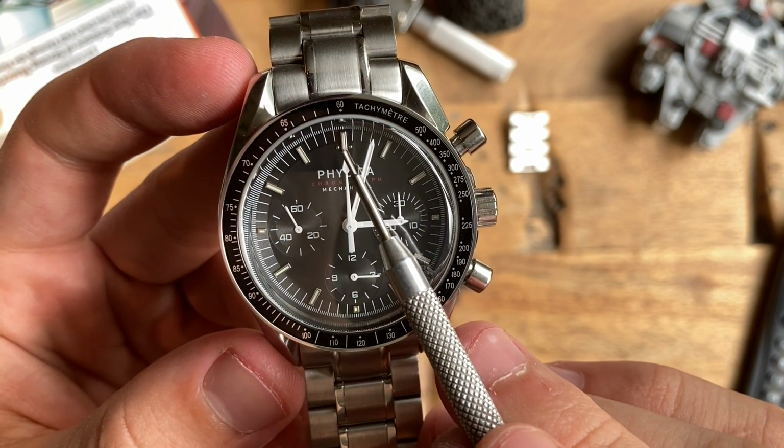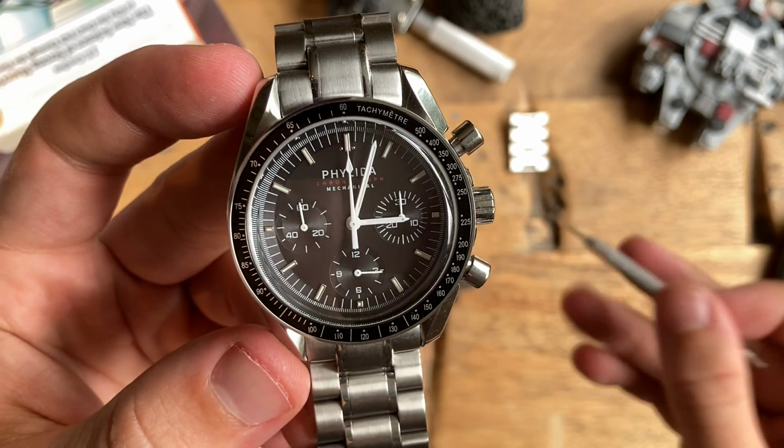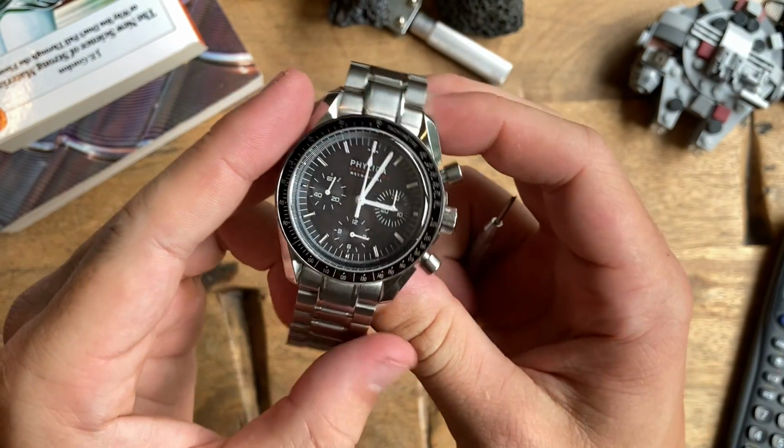The next thing I want to point out is these little pips either side of the 12 o'clock indice, which on the original Speedmaster are lumed to indicate 12 o'clock in low light conditions. On this version, they have no use at all, so there's definite room for improvement.